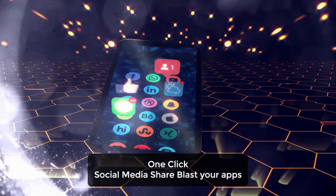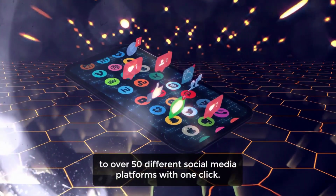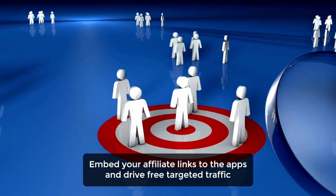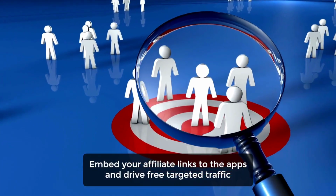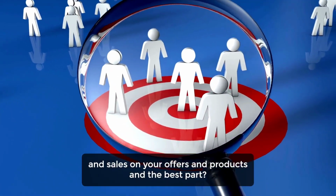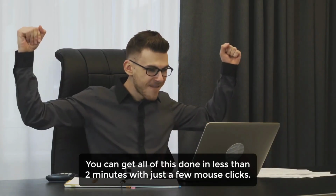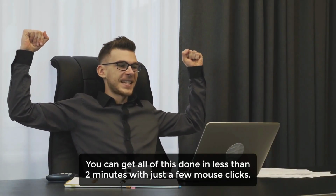One-click social media share. Blast your apps to over 50 different social media platforms with one click. Embed your affiliate links to the apps and drive free targeted traffic and sales on your offers and products. And the best part, you can get all this done in less than 2 minutes with just a few mouse clicks.